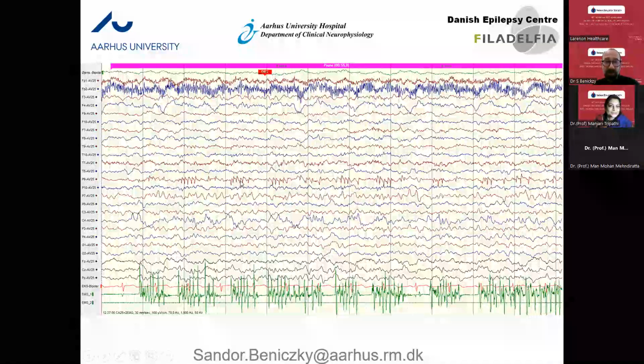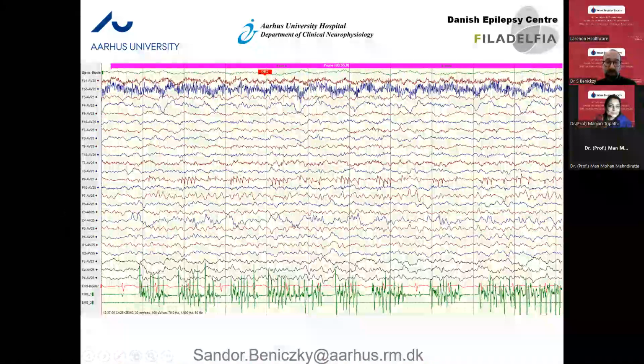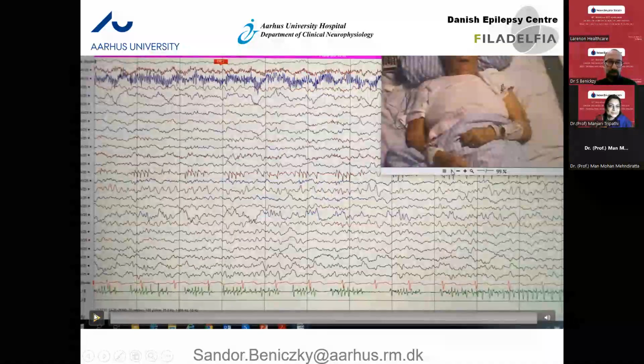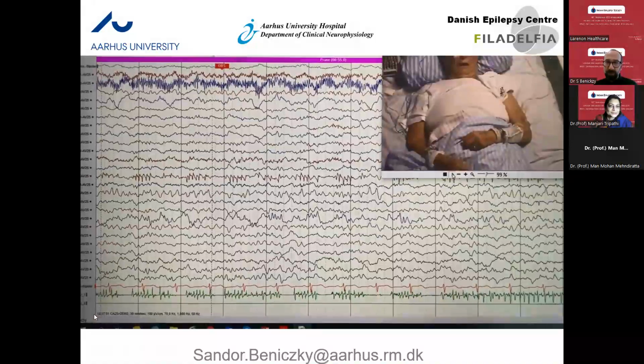So here on the left side, what you see here is a muscle artifact. But if you have muscle electrodes, it's very easy to put them on. Surface EMG is very easy to record. So then you can see the time-locked jerks. Now, let me show you the video too. So look, when there is this delta, then there is a jerk. Look at the arm.